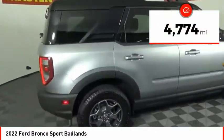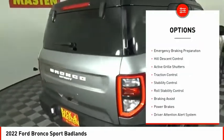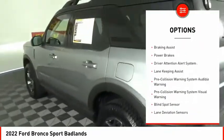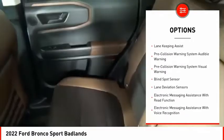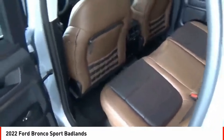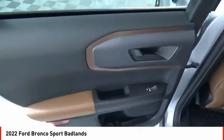Here are some of this vehicle's great options: power windows with safety reverse, emergency braking preparation, hill descent control, active grille shutters, traction control, stability control, roll stability control, braking assist, power brakes, driver attention alert system.